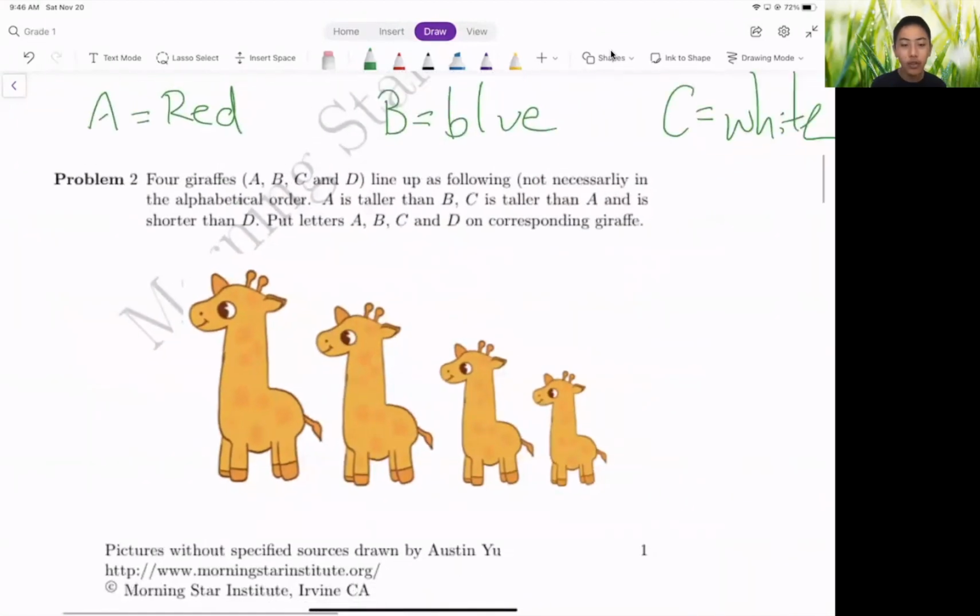Problem 2. 4 giraffes A, B, C, and D line up as follows, not necessarily in alphabetical order. A is taller than B, C is taller than A, and A is shorter than D. Put letters A, B, C, D on the corresponding giraffes. We can use our handy dandy greater sign and less sign.